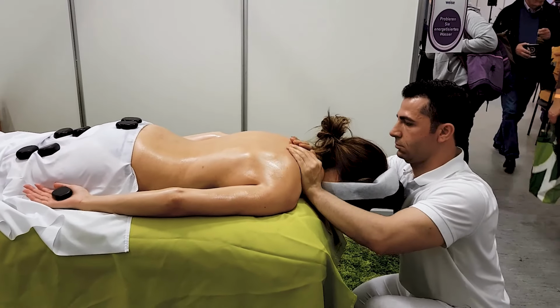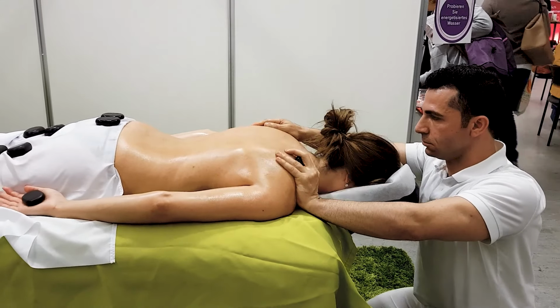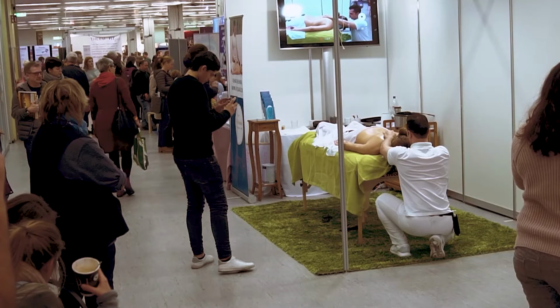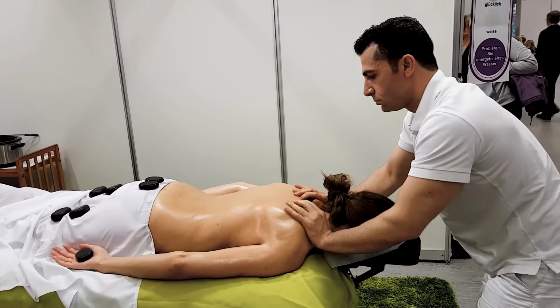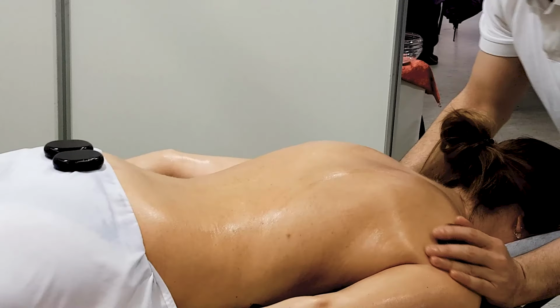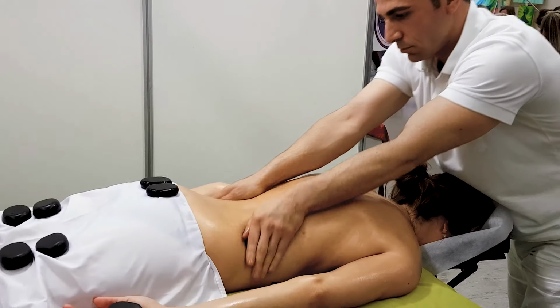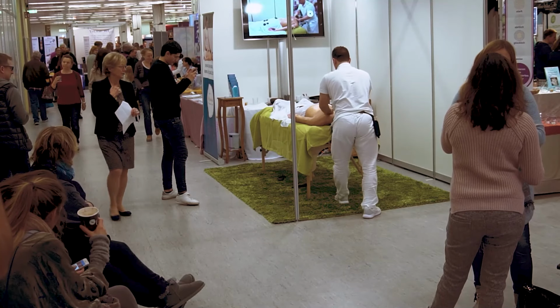And because it is so good for the muscles to be heated up, some people who have them regularly will feel improved flexibility, will be less stiff. So again, that is something which you will find in other types of massages, but the heat of the stones will contribute to making that even more prominent. The stones retain the heat quite well because they're made of basalt, and you can have different types of materials, but basalt is what you will find most commonly.